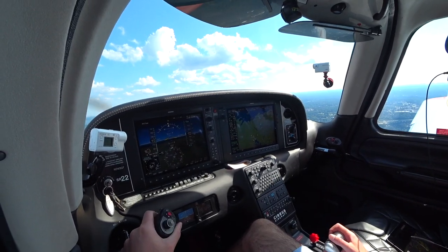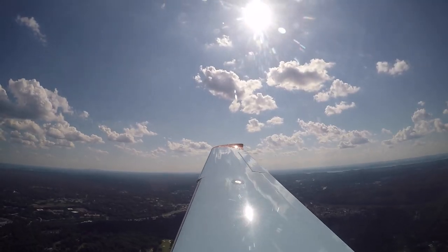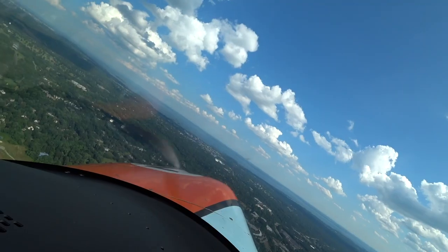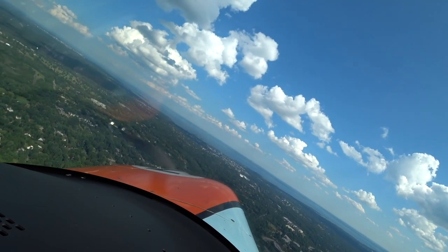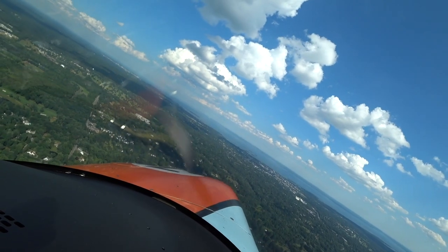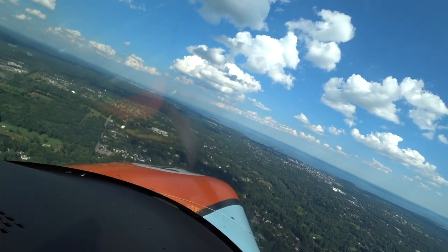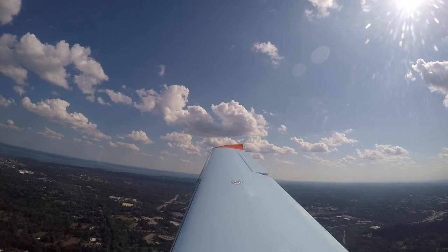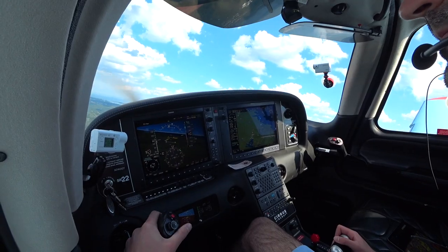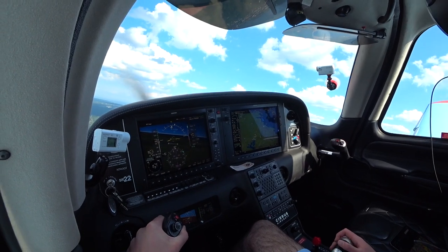Zero Golf Tango, turn base, number 2, traffic is a Cessna short final for 29, wind 270 at 7, runway 34, clear to land. Clear to land 34, turn up base now, Zero Golf Tango. Flaps 50, starting down. Roger.